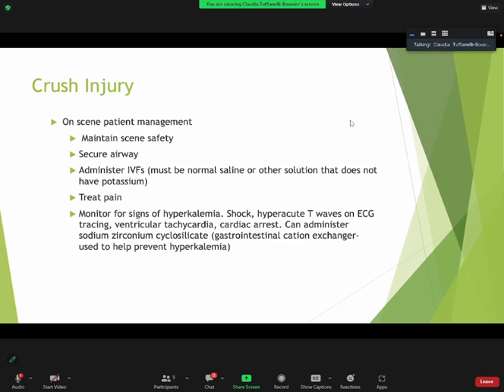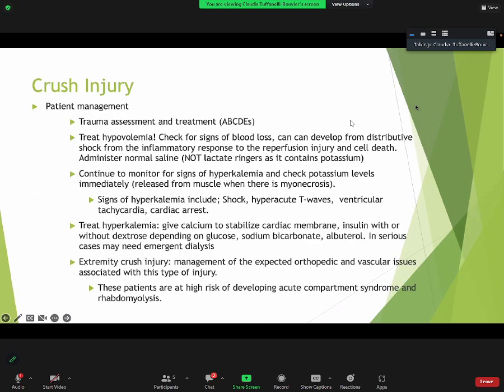Immediately, before you know the patient's potassium, if you're really worried, you can give sodium zirconium cyclosilicate. It's actually a cation exchanger. It's an oral pill. So when the patient gets to the ER, they have had a crush injury, you're suspicious.